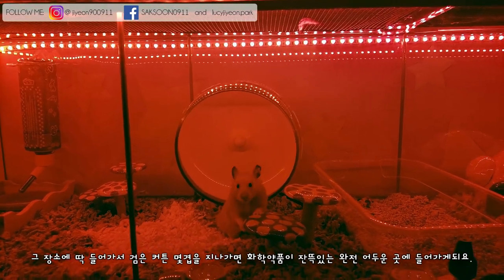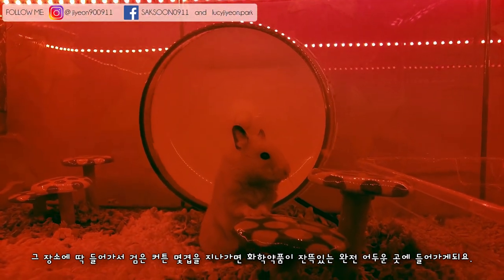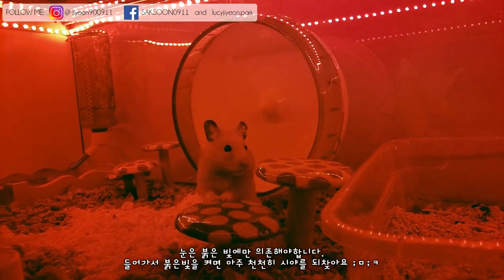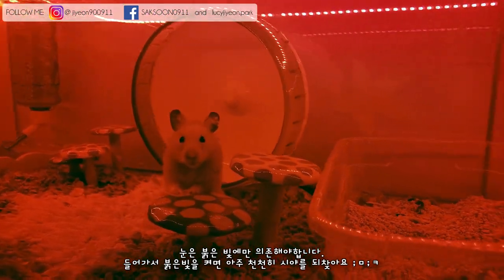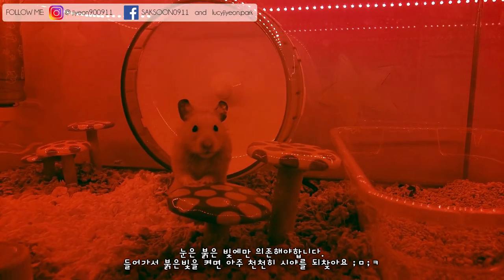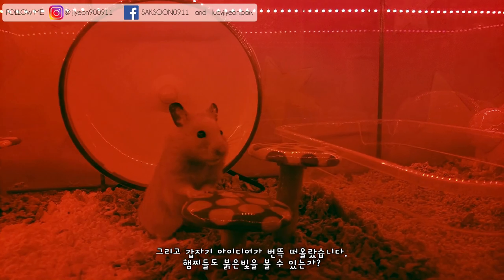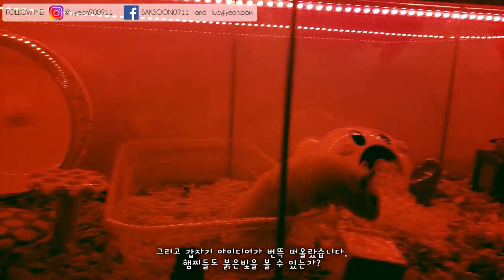Once you get in and go through so many black curtains, you'll reach this pitch black area with a lot of acid and chemicals. Your eyes will depend on only this one red light. Once the red light is on, you'll be able to see some stuff very slowly. And all of a sudden, this idea popped up in my head. Can hamsters see the red light?